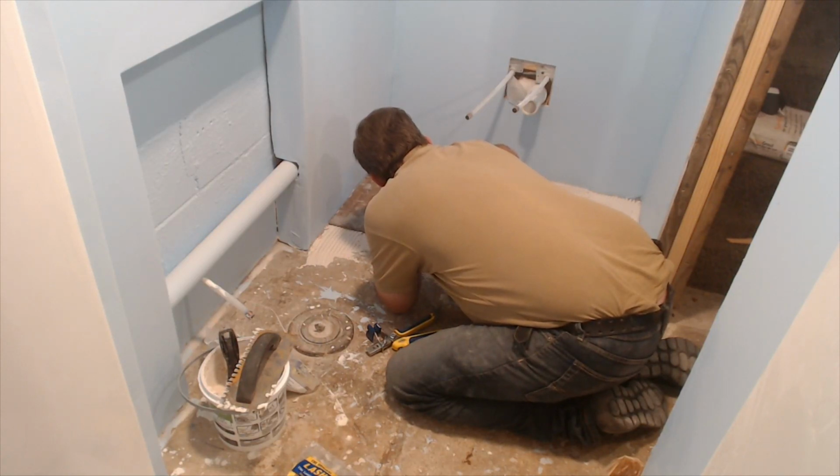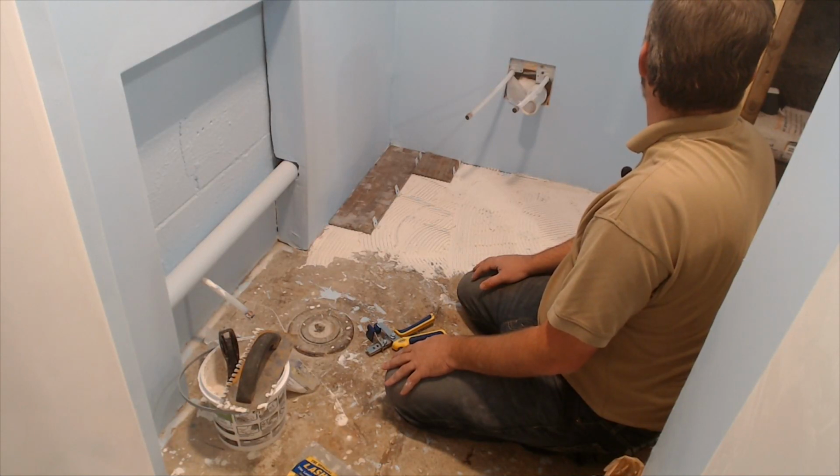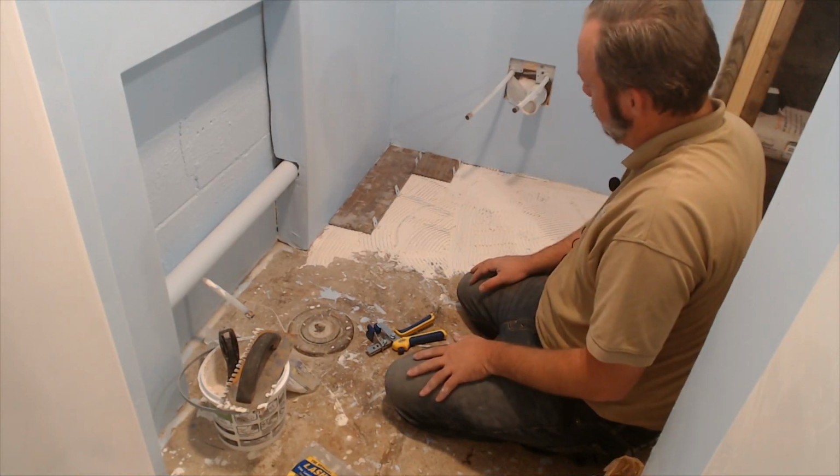Looks more dusty upstairs? Yeah. What looks more dusty upstairs? Is the dust going upstairs? Yeah. Oh boy.